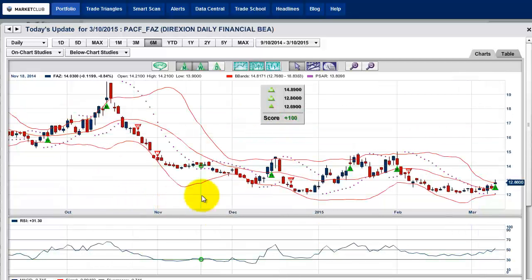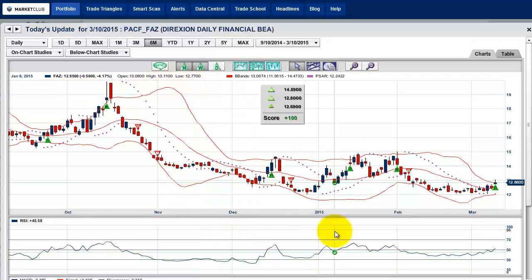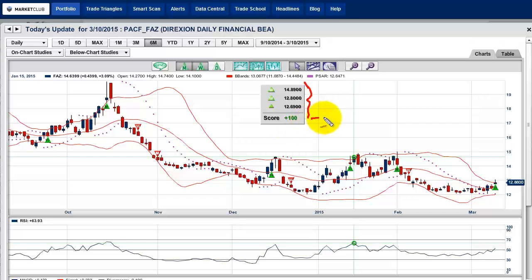Now this is interesting. This is an ETF. It's FAS, a 3 times directional ETF, a bear. So if you think the market's going to continue to go down, you may want to look at this. Now, a couple of things I want to share with you today. One is you have all of the trade triangles right here, plus 100. That's a strong upward trend. You also have a weekly that came in just today at $12.80. It's $12.86, so very marginal there.